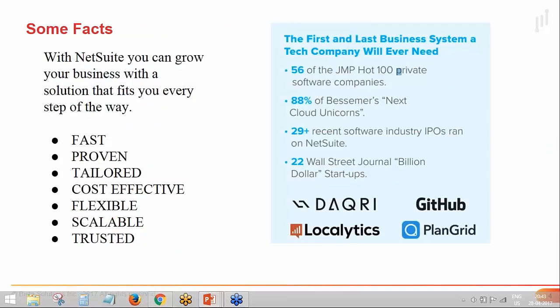Some fun facts about NetSuite. This is a rapid deployment system product. So NetSuite has its own deployment mechanism which is NetSuite 1, and we at Vista combine this with agile implementation methodology to give the best that the platform can offer to our clients. This is proven as the best platform that can be customized to your specific requirements, and that makes it tailored. This is known to reduce the total cost of ownership. So the TCO is lower with the year-on-year business model that NetSuite comes up with.